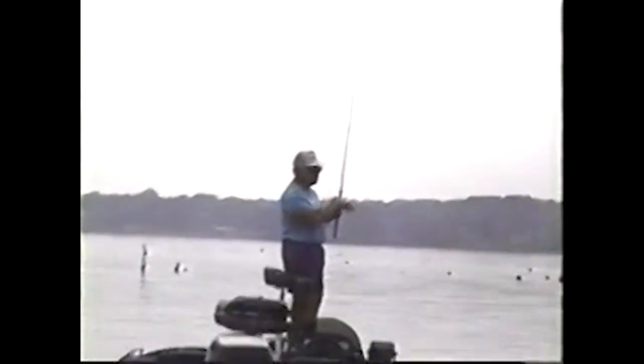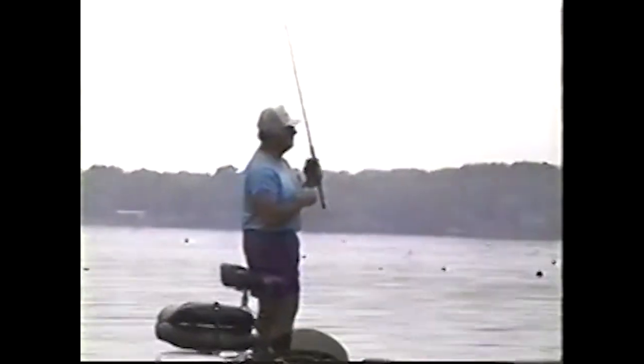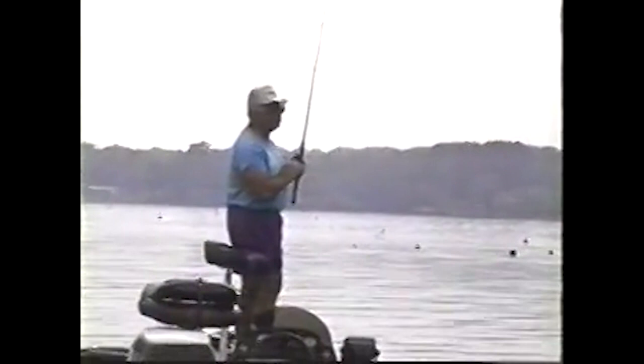Now, Pompey, I noticed when you threw that last cast, you started feeding line off your reel. What were you doing? Trying to let it fall straight down, as far down as it can. Because it'll fall straight down. If you throw out and you don't peel off line, it's going to come back towards you. So everybody knows that bass fish's nose. You got to peel it off if you want it to fall straight down.